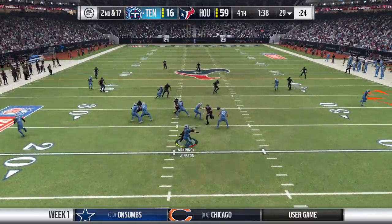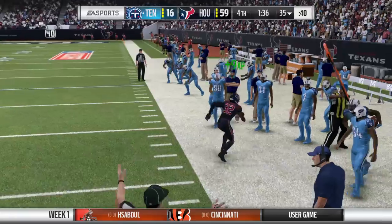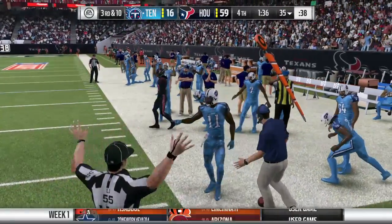Now Jameis on second down, and able to find Aiken, complete. The reception good for 7. It's third down.